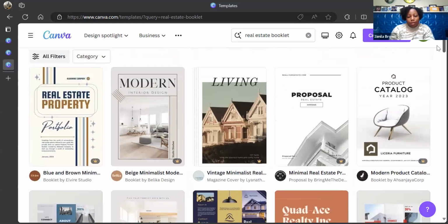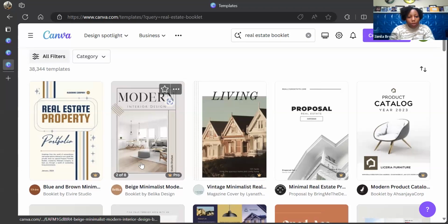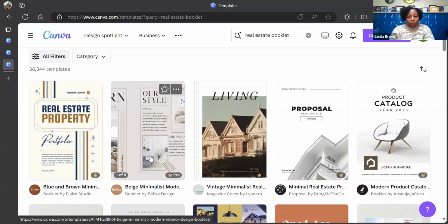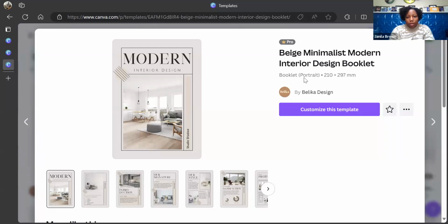So like, don't necessarily look at that. But again, I was trying to do both, trying to keep it simple. So this one has like 8 pages. So this one looks really nice. So we'll choose this one. All right. And it's a booklet and portrait 210 by 297. So we should be good.